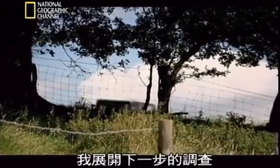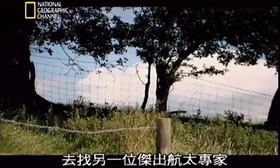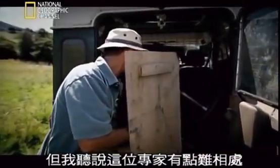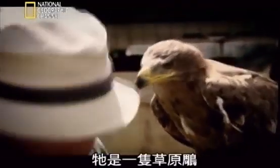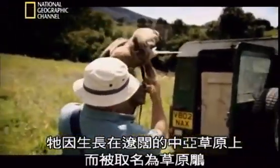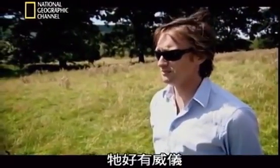For the next stage of my investigation, I'm meeting another leading aerodynamics expert. But I hear he can be a bit difficult. His name is Cossack. And he's a steppe eagle, a species named after the wide-open plains of the Central Asian steppe. I'll be honest, he's a big, impressive-looking thing.